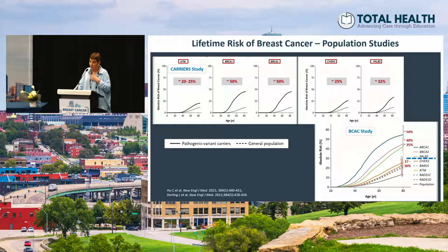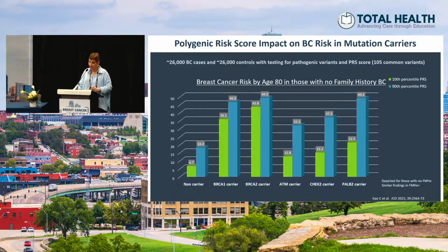For CHEK2, there's about a 25% risk, and here in this one for PALB2, there was about a 32% risk. And similar findings also from the BCAC study. The ones above are from the carrier study, and BCAC is the one on the curve below.